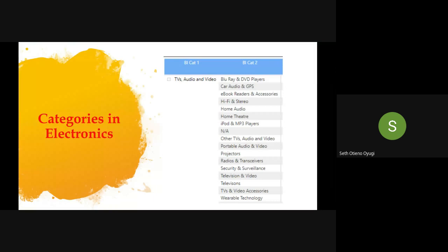You can see my screen first. Let me confirm that everyone is able to see my screen.